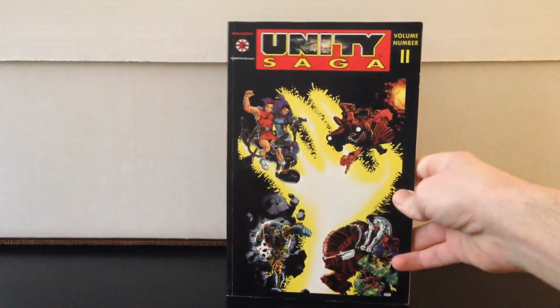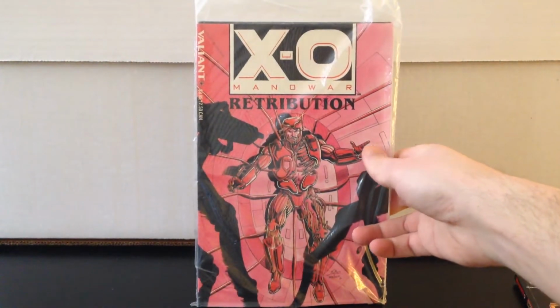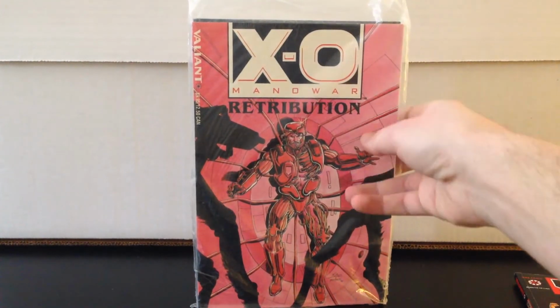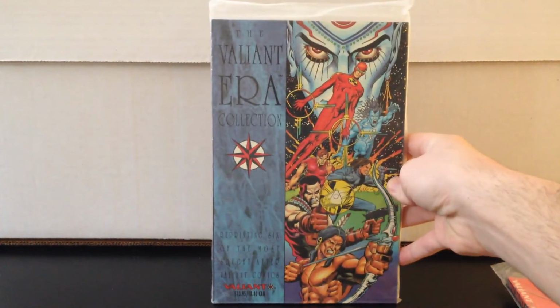And I got a ton of trades. Unity Saga Volume 2, XO Man of War, Retribution, and I should have pulled it out, I forgot. This is like the first print. The second print, this XO Man of War part is blue, and if you see that, pick it up, because that's the more rare one. I actually have the blue one that I bought at the store back in the day. Valiant Era Collection, $1. Picked up a couple of those.